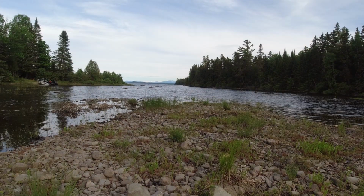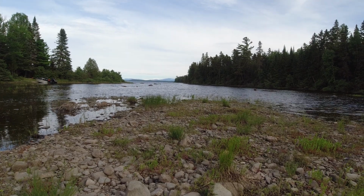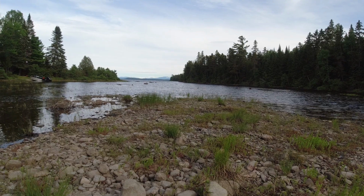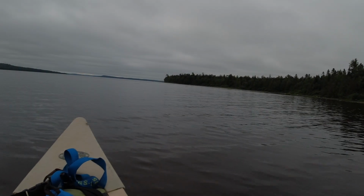Anyway, I hope you guys have enjoyed seeing this really neat little slice of the Allagash Wilderness Waterway. The next morning we got up, paddled across the lake, did some rapids, and continued on our adventure.